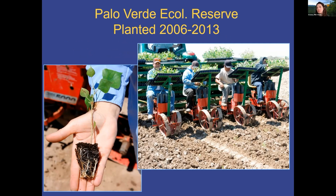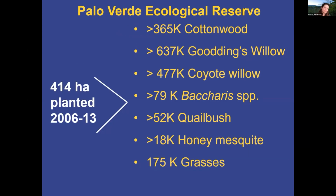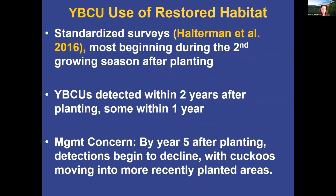So the MSCP was finalized in 2004, and Reclamation soon began using mass planting methods to develop cottonwood willow habitat along the LCR, with one of these restoration sites being Palo Verde Ecological Reserve. Beaver was planted with the species listed here, with 414 hectares planted in phases between 2006 and 2013. And annual surveys were conducted throughout each conservation area, most beginning during the second growing season after planting.